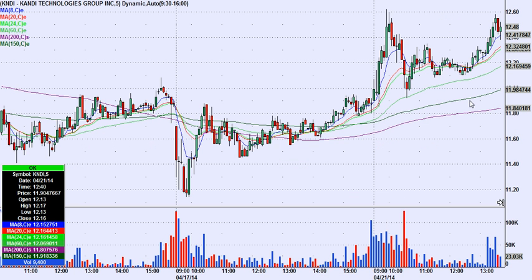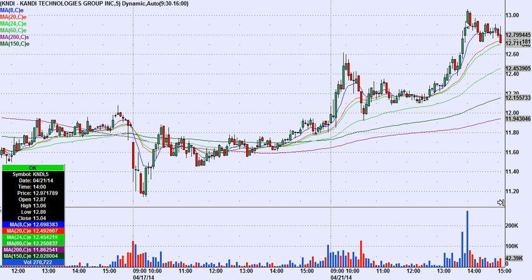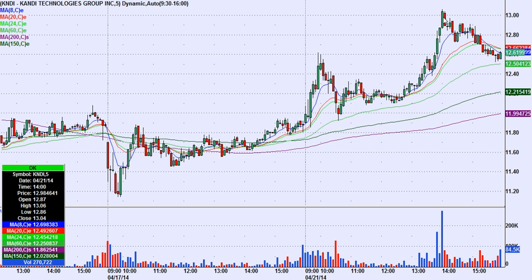Another different example from today, KNDI was very close to the high of the day here. It ran up, pulled back into the 8-period moving average. I just called it on a 5-minute buy setup, long over this candle, 12.53 with a 12.37 stop. There's the trigger. And next thing you know, we're hitting new highs for the day, and people are chasing, and we're selling to them. So that was a pretty good setup. It came close to the high of the day, very clean pullback, and then took off. So KNDI was nice as well.